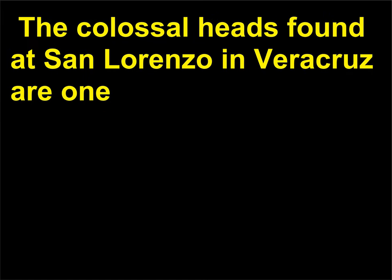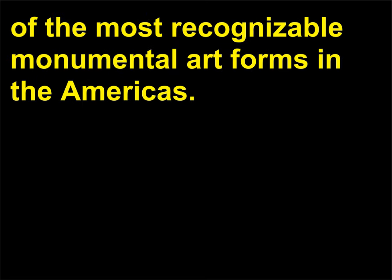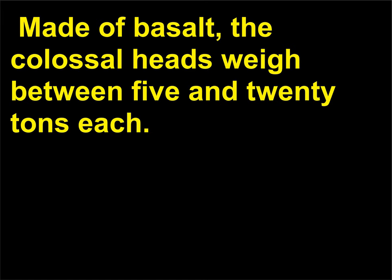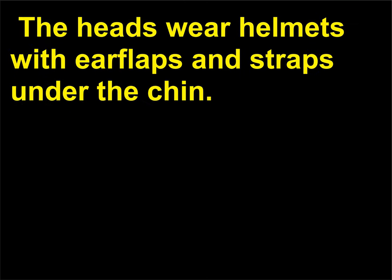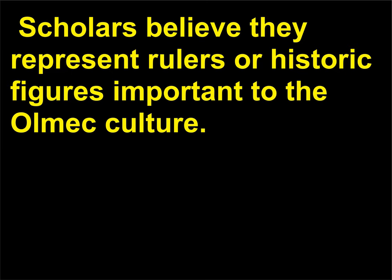The colossal heads found at San Lorenzo in Veracruz are one of the most recognizable monumental art forms in the Americas. Made of basalt, the colossal heads weigh between 5 and 20 tons each. Up to 8 feet tall, the heavy-featured sculptures have broad noses and thick lips. The heads wear helmets with ear flaps and straps under the chin. Scholars believe they represent rulers or historic figures important to the Olmec culture.